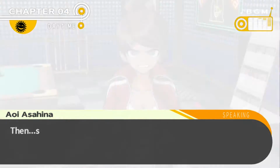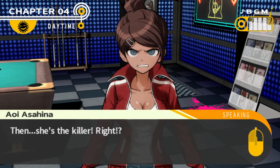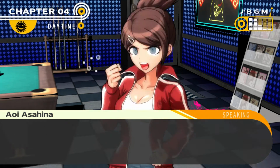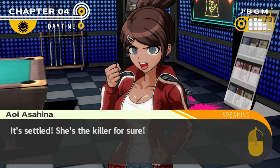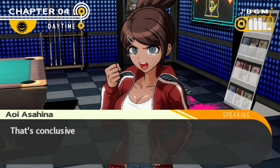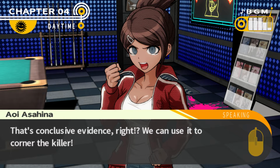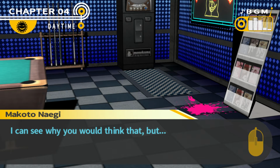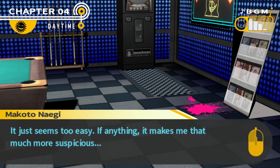Hey, is that... That says Toko, right? Yeah, it looks like it. Then she's the killer, right? Well, it hasn't been confirmed yet. It's settled. She's the killer for sure. There's conclusive evidence, right? We can use it to corner the killer. You can see why you would think that, but this seems too easy. If anything, it makes me that much more suspicious.